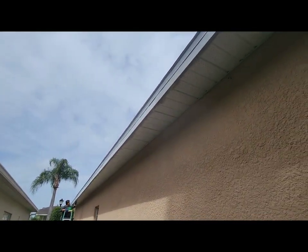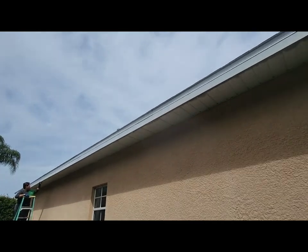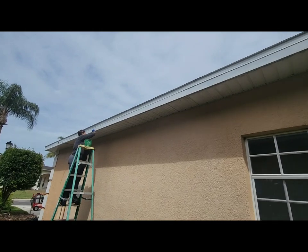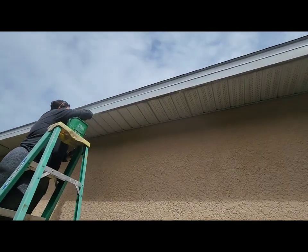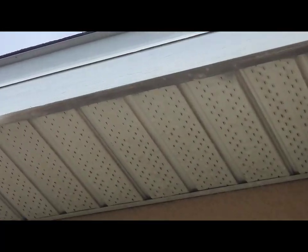In this house, we are seeing right now the fascia, or fascia, I don't know how to pronounce. She is cleaning in details because the paint is in really bad shape. So you can see the grade of black part here. I don't know if you can see it because of the sun. Maybe you can do a zoom, but you can see the difference.